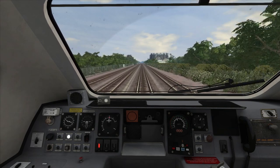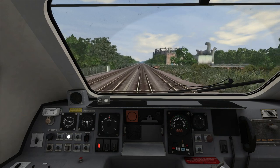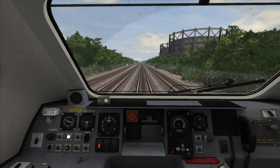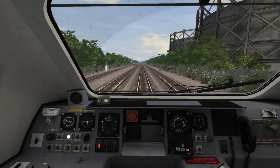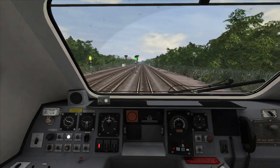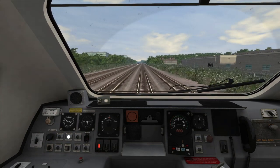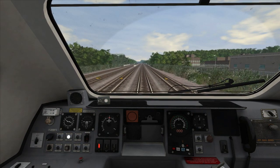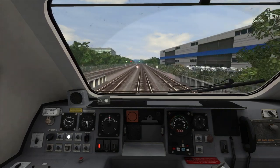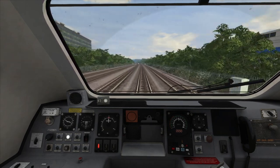The speed limit's now gone up further to 95 miles per hour, and I'm just looking out now for the 125 speed board. Though the speed limit does go up to 125 before we've managed to reach 95, so it won't actually affect us at all, and I won't actually need to do anything with the throttle now. Just stay in full power to accelerate towards 125, then go back to notch 2 as we reach it. We're now passing the 125 mile per hour speed board.